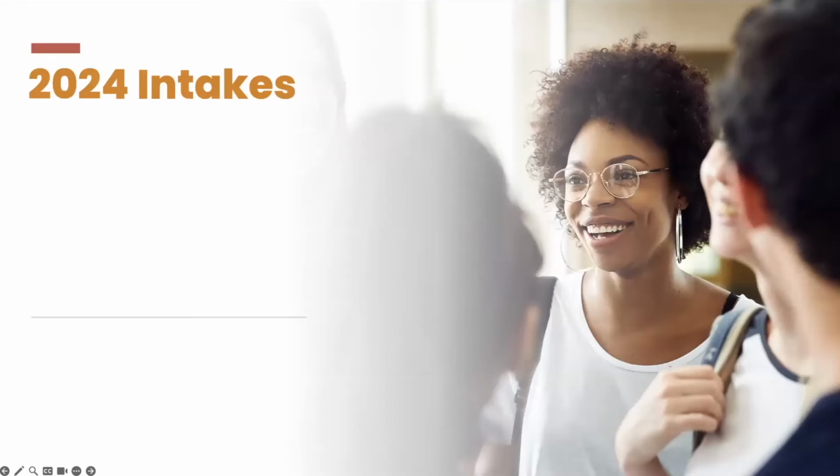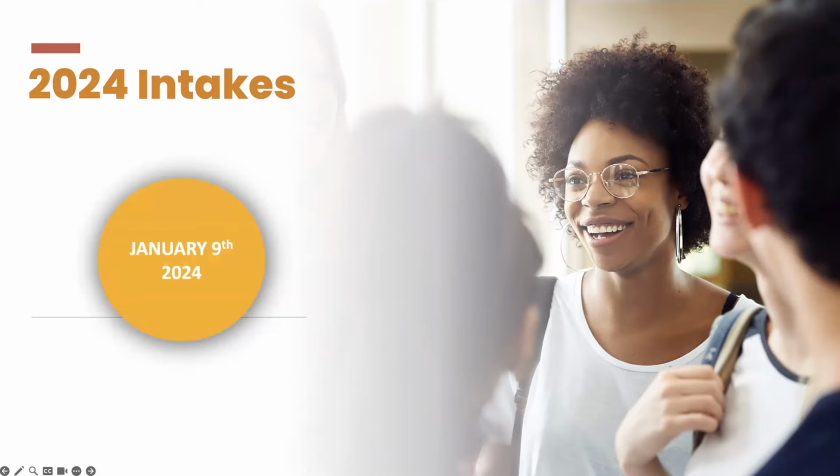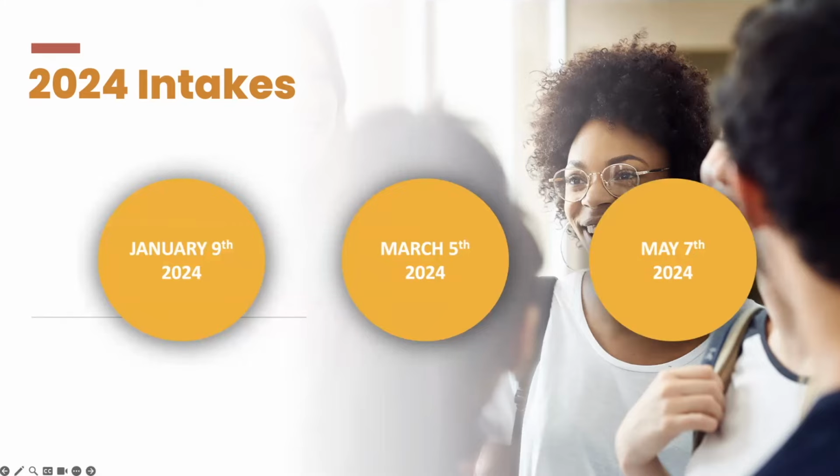I didn't mention the word intakes. This is new for us. We normally just have a rolling start, whenever you want, you can start. We're going to improve that phenomenally with some intakes. It'll improve the experience that you have as a diploma student. Our first intake is only a few weeks away, January 9th. All enrollments must be received by this date to commence in the first cohort. For the first half of 2024, we'll have 2 more intakes on March 5th and May 7th.